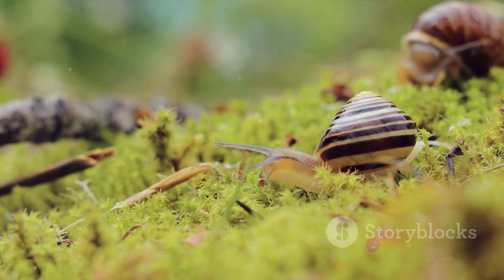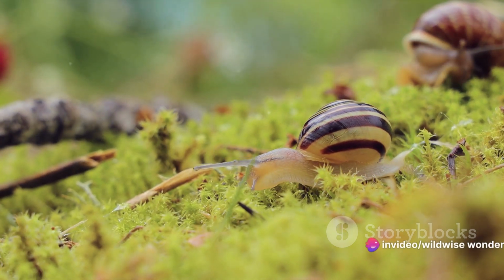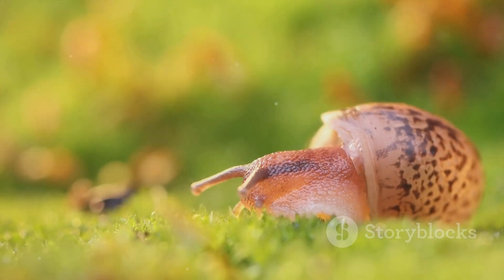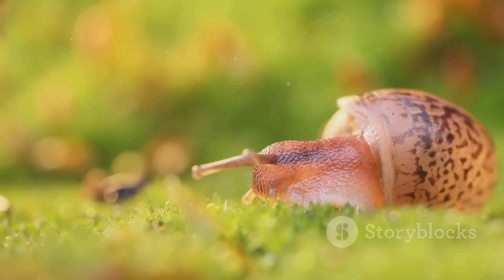Next, consider the snail's diet. Snails are mostly herbivores and detritivores, feasting on decaying plants and fungi. This low-energy diet complements their slow metabolism, allowing them to sustain their energy levels over longer periods.